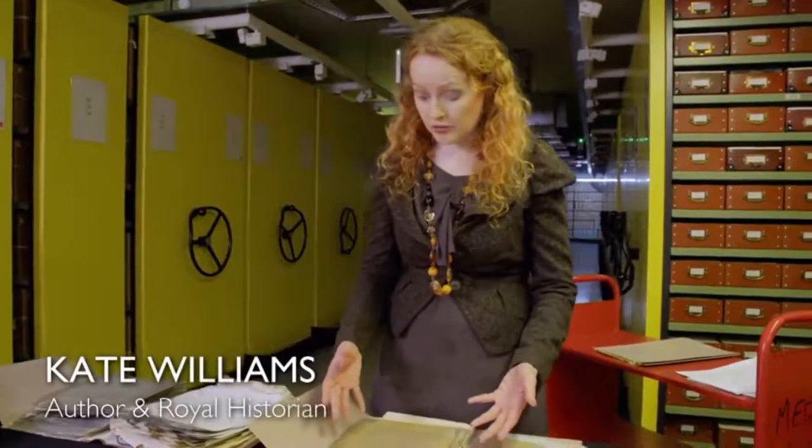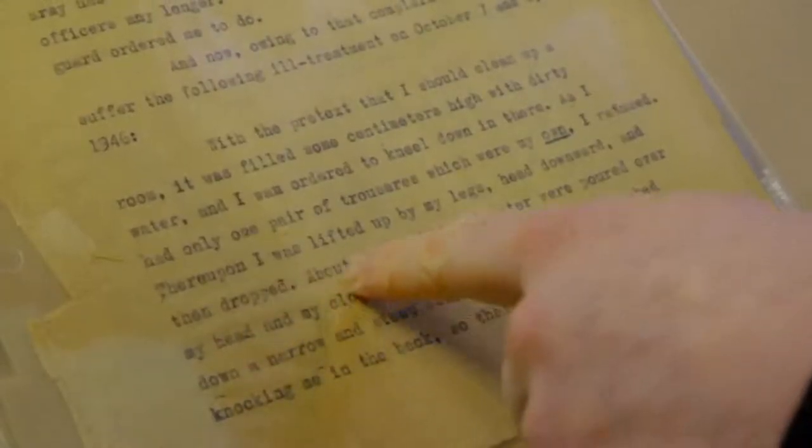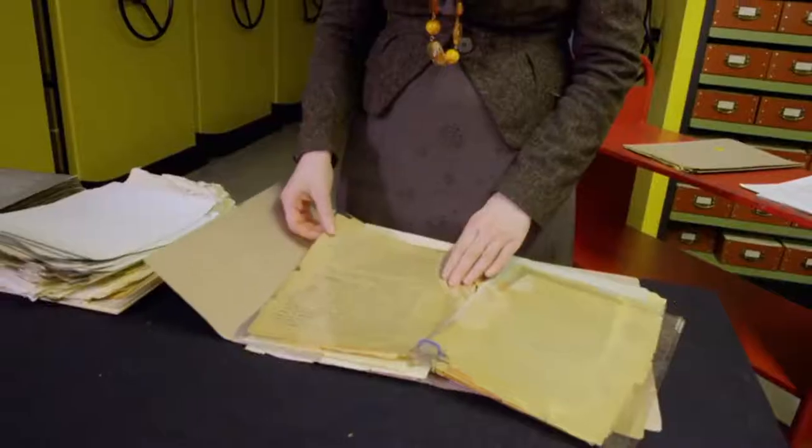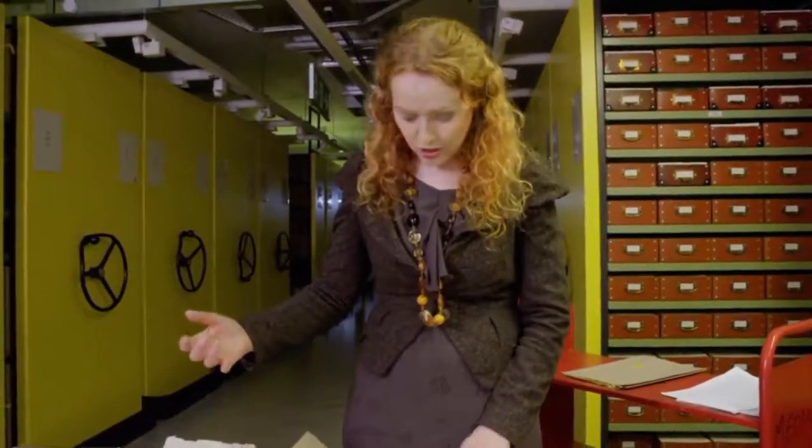What I have here is a letter of complaint written by a German prisoner of war who was in the London Cage, and it's pretty shocking stuff. He lists a number of different methods here used to get the confession out of him, and they are forms of torture. And he says he's lifted up by his legs, head downwards, dropped on his head, and then 10 buckets of water are poured on his head. And then he's pushed down a flight of stairs with a cudgel, a sort of big truncheon, knocking me in the back so he almost broke all his limbs.